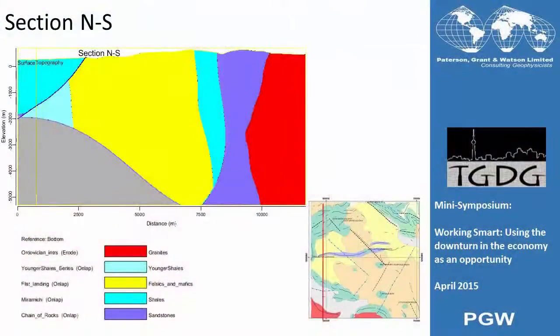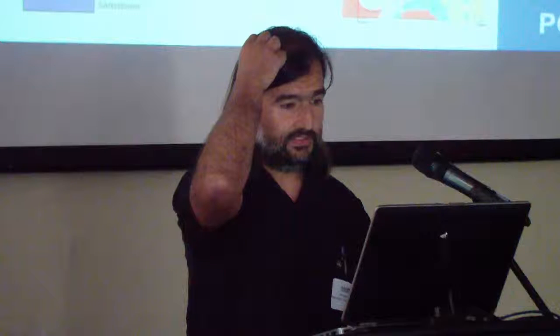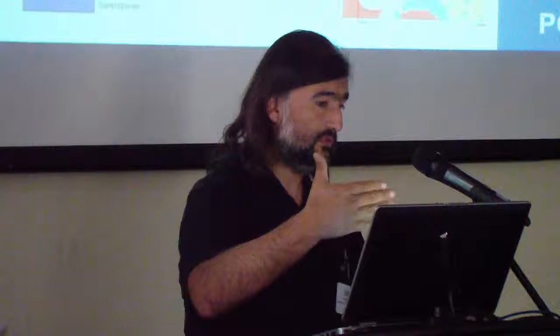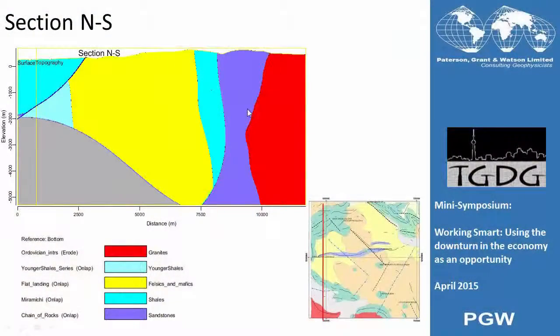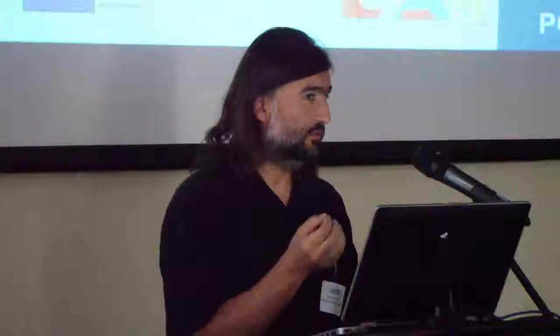Then we have the north-south section. I have the same issue here, so I stay quiet about that, but I can see the granites, the sandstone, and the shell, which is this part here. The geometry of this, so far, comes from my assumption that things are reasonably vertical here. Another thing you can do is model the geophysical data in 2D and try to infer some deep information. For that to work, you need to have good petrophysical control. We're going to talk about that soon.